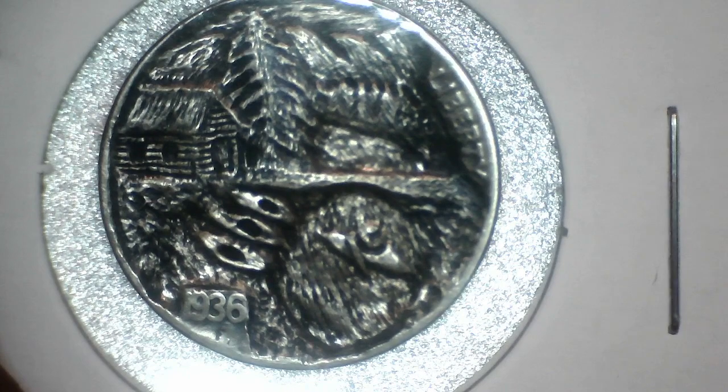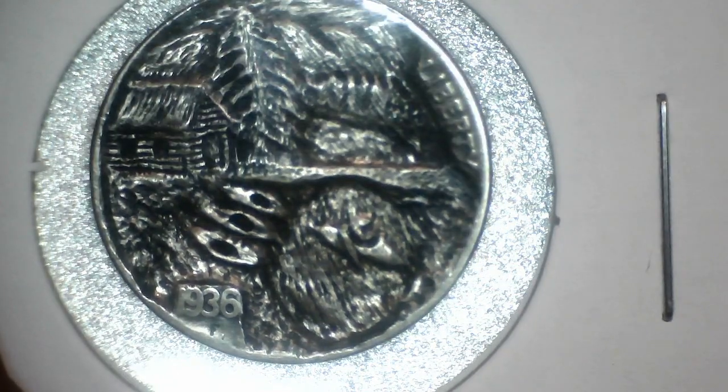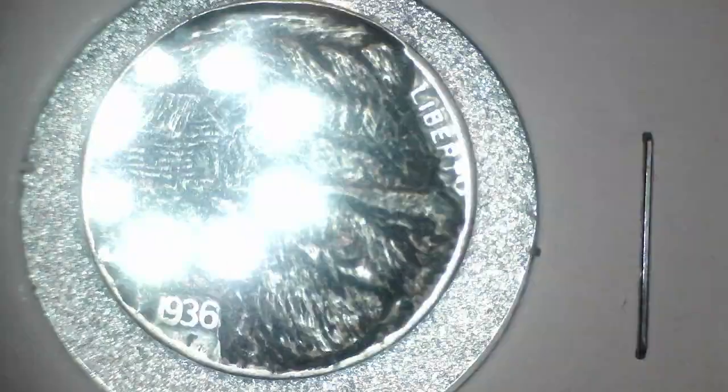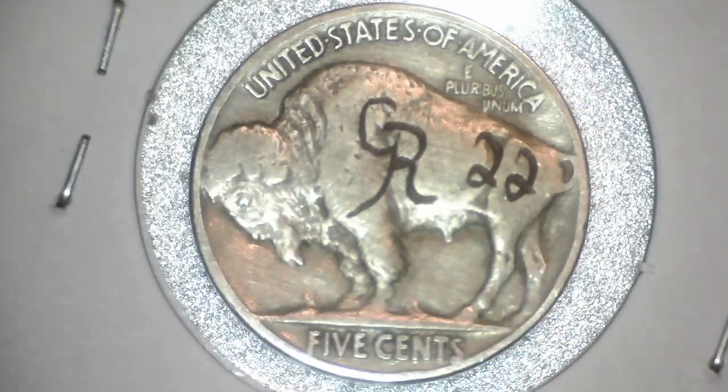This next one I call the Farm, which this thing is unbelievable. It's got 3 little canoes there. You got the house in the background, the trees and everything going on, and just a gorgeous Hobo Nickel. Again, this has the artist initials on the back, so it's 2 different artists going on here.